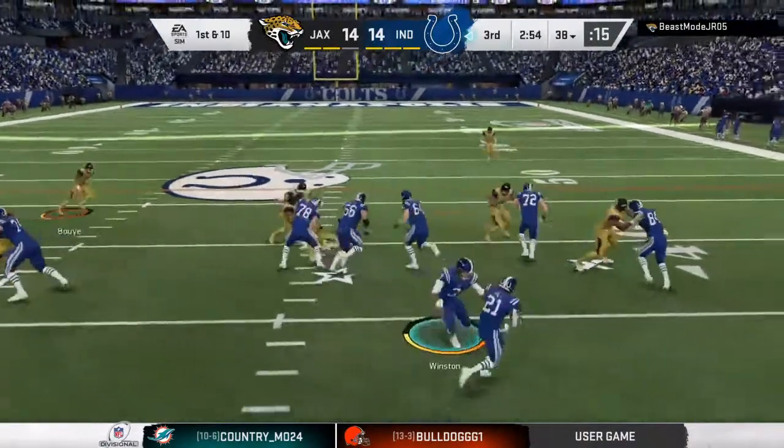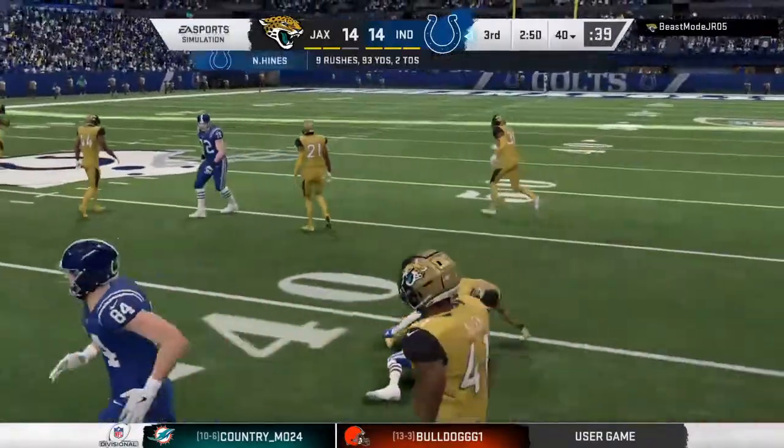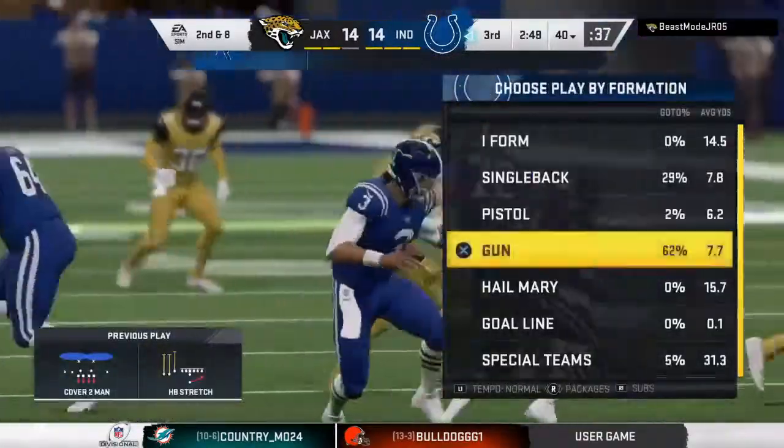Now a give, right side. Hines. 2 yards on the pickup there. It'll be 2nd and 8.